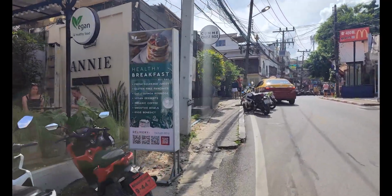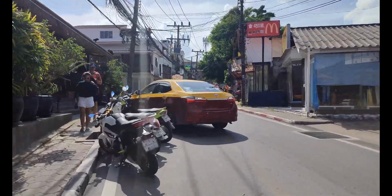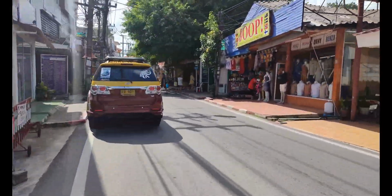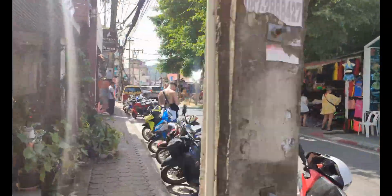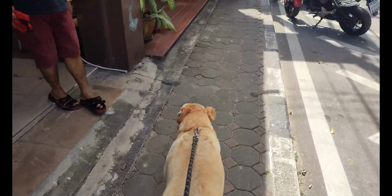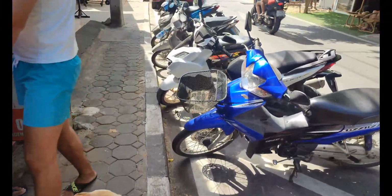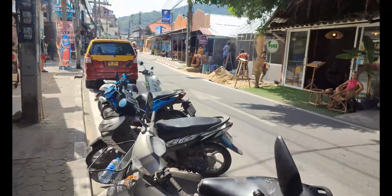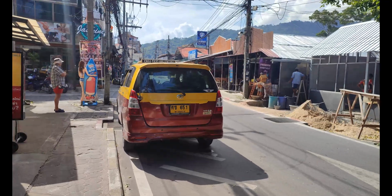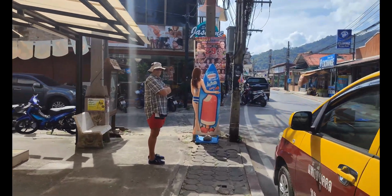And that was a vegan restaurant we went past on the left there called Annie's. And as we come into this area, you can see it's all business after business and lots of hotels down this end. Another vegan place on the right there, Pure. And then there's loads of them around Thailand in the touristy areas. The vegetarian restaurant on the left as well, actually.